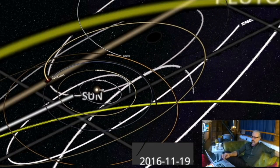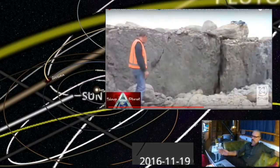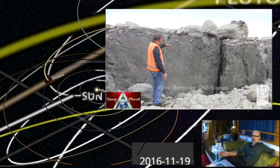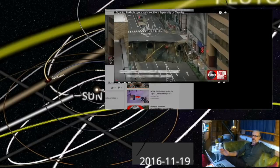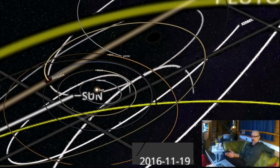Hydra's just coming through here. I just literally skipped past that. So we've got the massive earthquake in November. And we know now what's going to come up. We're just going to go through it.